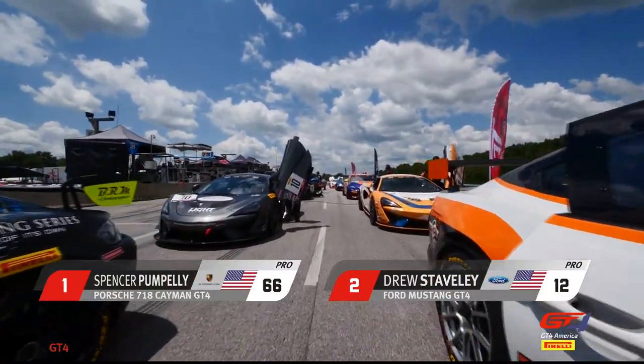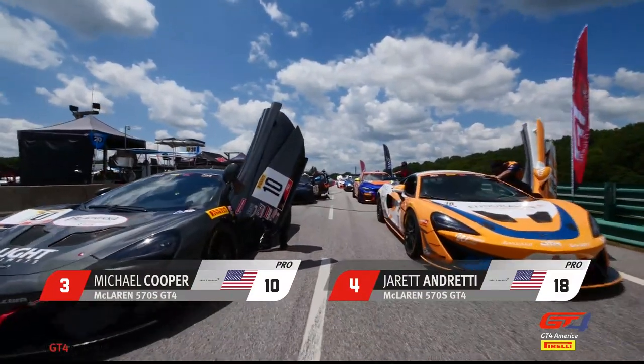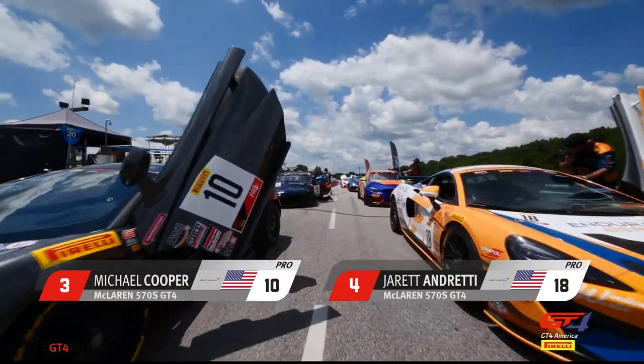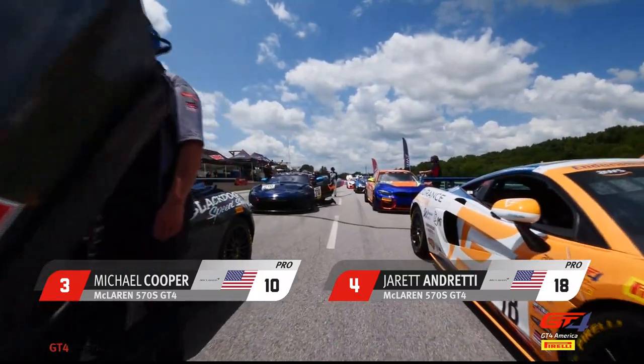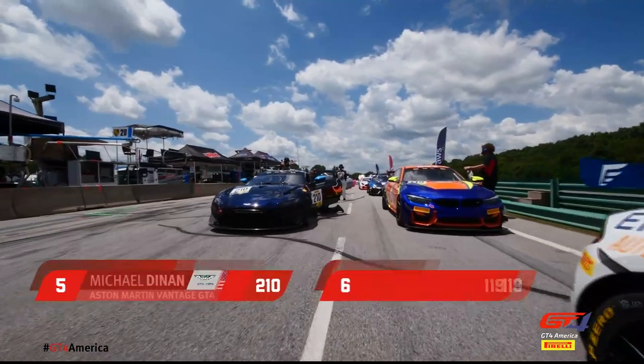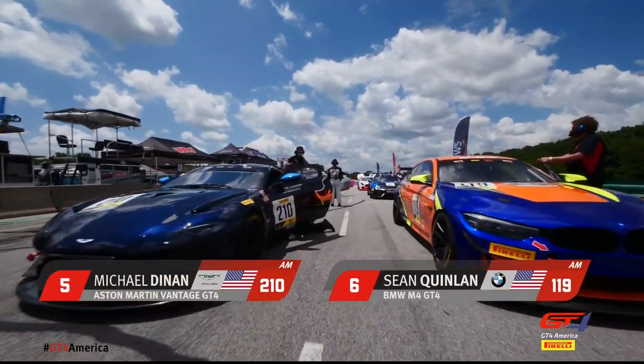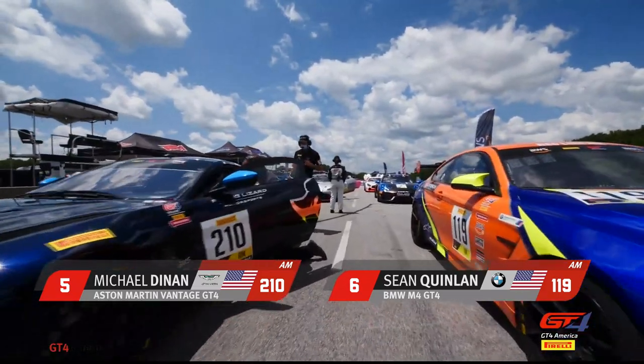Another great performance by Michael Dynan, who's really finding his feet now in this GT4 competition, particularly aboard that new-for-him-this-year Aston Martin Vantage GT4. He sits on the pole, and the guy that he shared a win with, where he won one race and Paul Terry won the other, certainly looks strong as well. But he's back in sixth position, only four-tenths off the pole position time. There's Dynan in that 210.